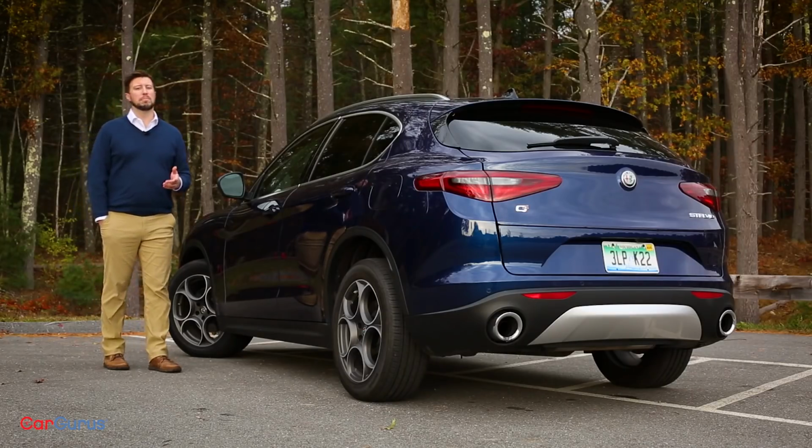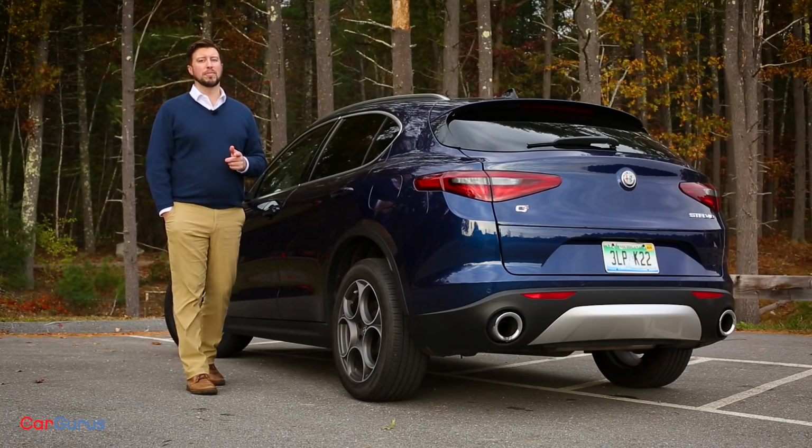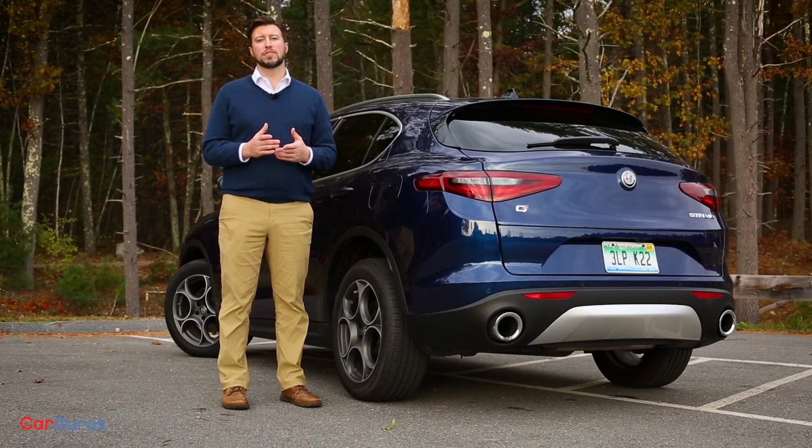Those that know Alfa well might balk at the thought of an SUV. But if they want the brand to continue, they should root for the Stelvio. And who will buy one? Folks that want a midsize crossover SUV, but with a little bit more excitement than your average grocery getter. And yeah, it's got its quirks, but in truth, it wouldn't really be an Alfa without them.